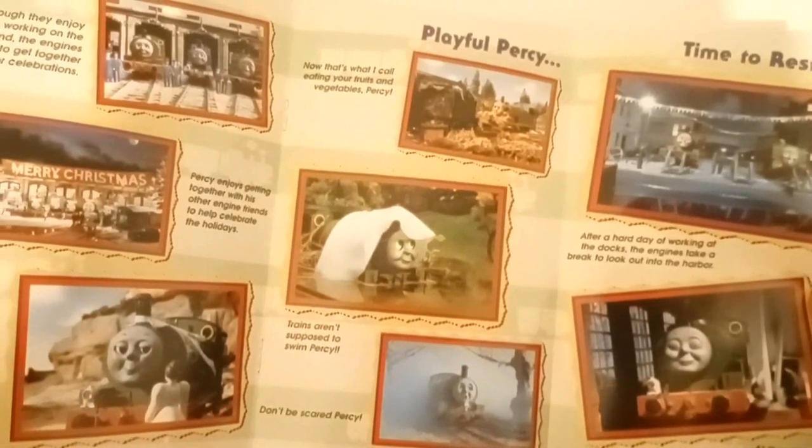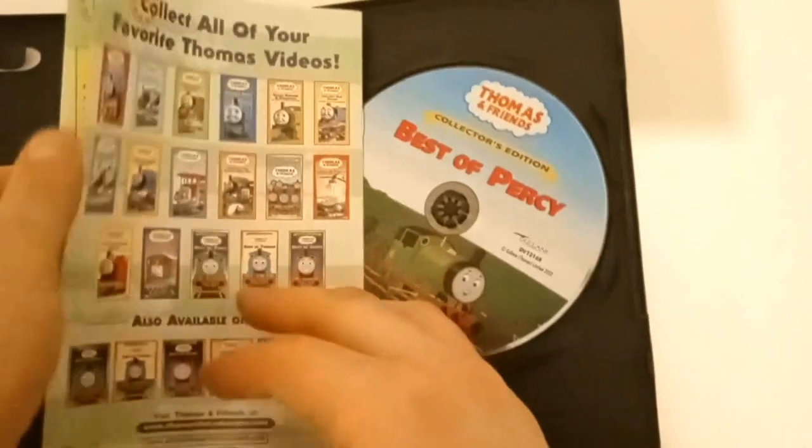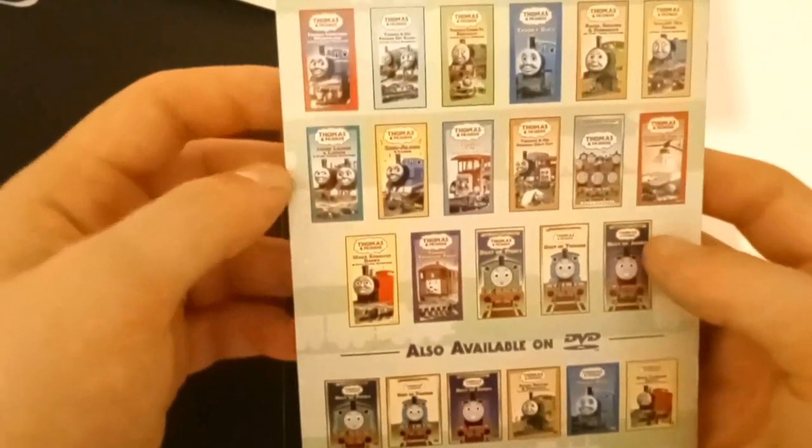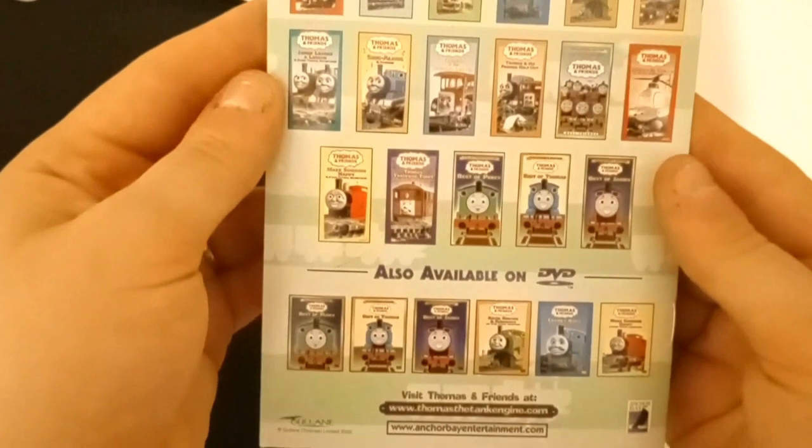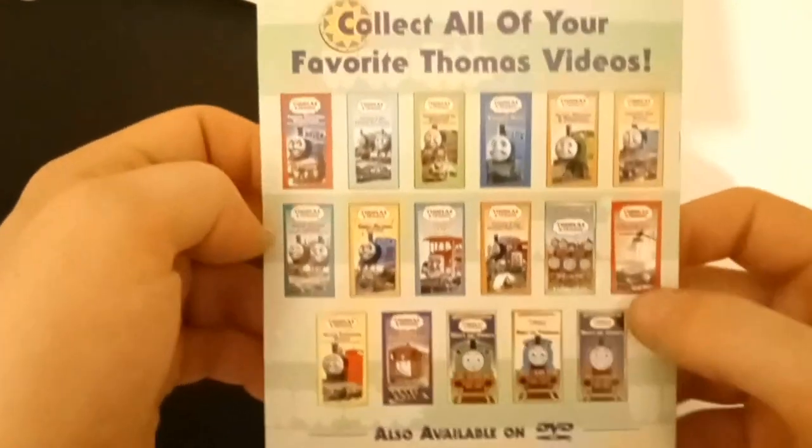What? Jesus Christ. There's such a fair bit in here. Well, what is this? You know, this ain't bad actually. Yeah, that's pretty good for a booklet actually. Oh my God. There's a lot of stuff on here. And I probably bought most of them.